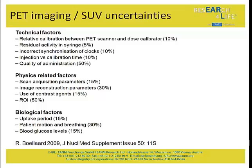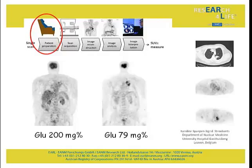There are also physics-related factors like acquisition parameters, image reconstruction parameters, the use of contrast agents, which we talked about before, and also how we draw the region of interest, which can change how we measure SUV. And there are biological factors like uptake period, patient motion, and blood glucose level. These are not only about having artifacts, they really can affect the quantitative measurement, because a physician can still read an image well, but if you go to quantitative assessment, you will see big changes.